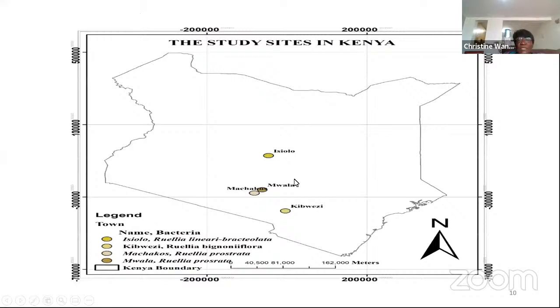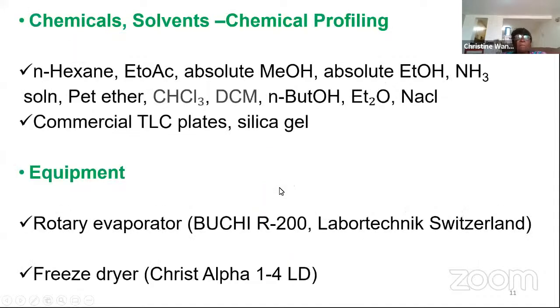These species were collected from Isiolo. Isiolo was Ruellia lineare bracteolata. Kibwezi was Ruellia bignoniflora. Machakos and Mwala was Ruellia prostrata.